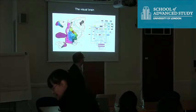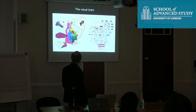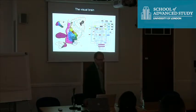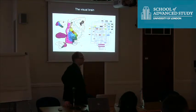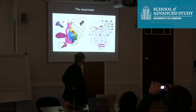This may be a picture that some of you, or maybe most of you, have seen before. This represents a flat map of the macaque brain, the part to the left. All the parts which are in color, you see in columns on the images, are parts of the brain that are involved somehow in visual processing. Just by eyeballing, you can see that roughly one-third of the brain is involved in visual processing. And to the right, what you see is the scheme proposed by David Van Essen and Felleman many years ago about all the complicated interconnections between the different parts of the visual system.